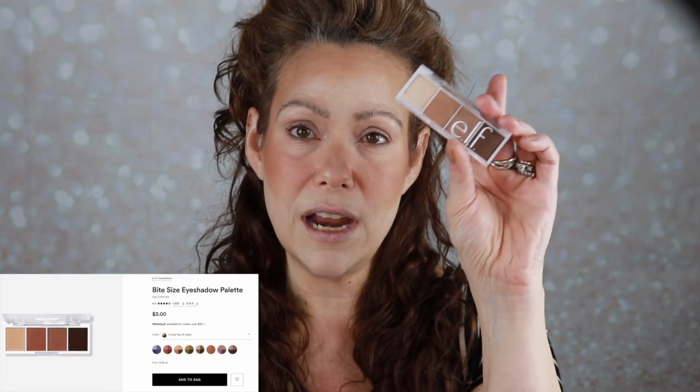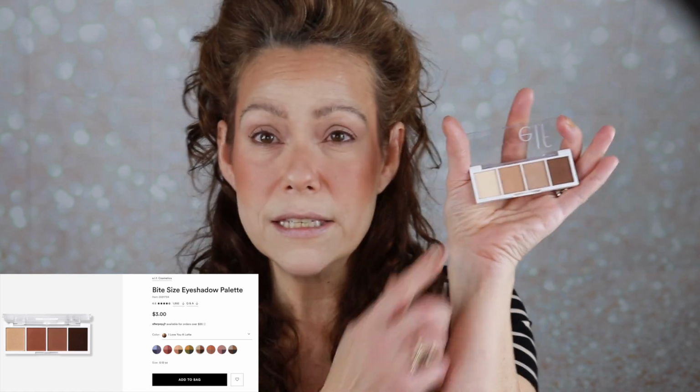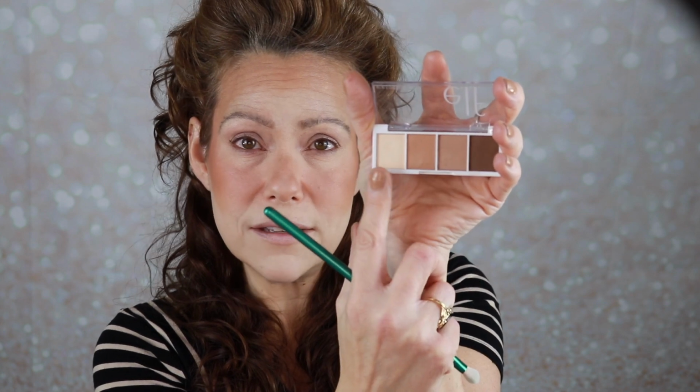I do not anymore. I have a couple of their eyeshadow palettes in my stash that are okay, but when push comes to shove, I'm gonna choose e.l.f. I like their little bite-sized quads. This one is in the variation I Love You a Latte, which happens to be an all matte palette. This is probably my favorite of all the e.l.f. bite-size quads. I'm going to put a quick look together using this, putting one of these as the transition, this is the outer edge, and this is the inner corner.